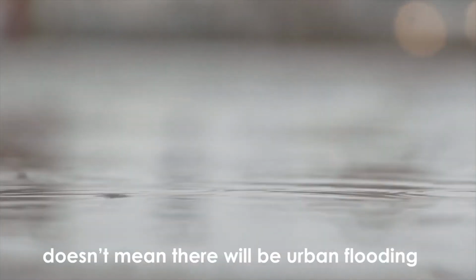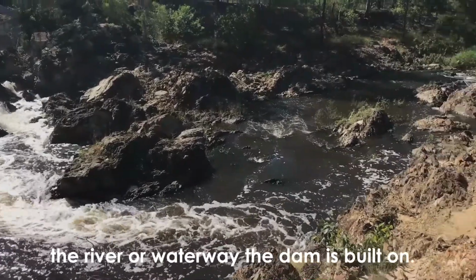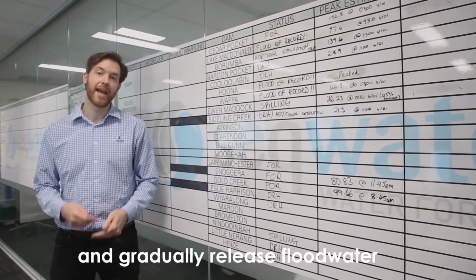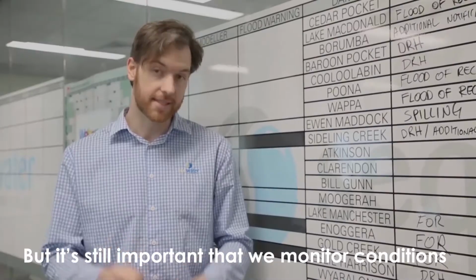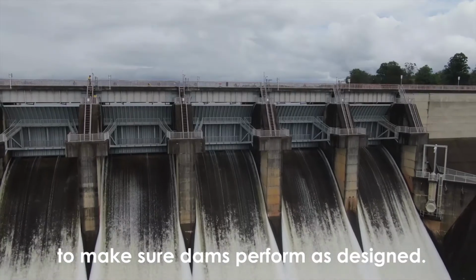Declaring a flood event doesn't mean there will be urban flooding. It means there is extra water flowing through the river or waterway the dam is built on. Dams are designed to temporarily store and gradually release floodwater during rainfall events. But it's still important that we monitor conditions to make sure dams perform as designed.